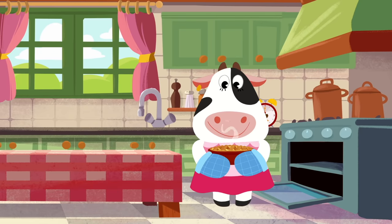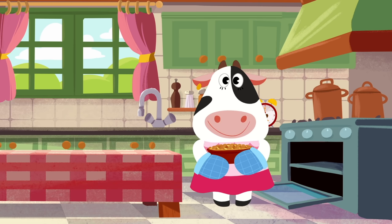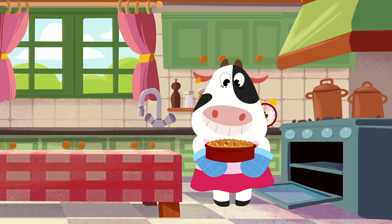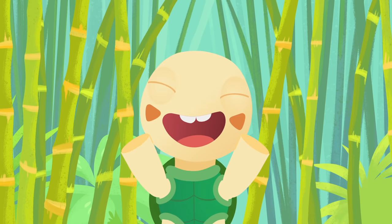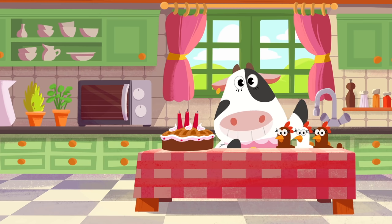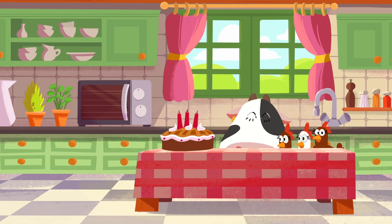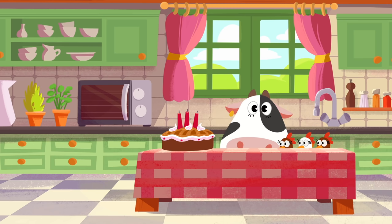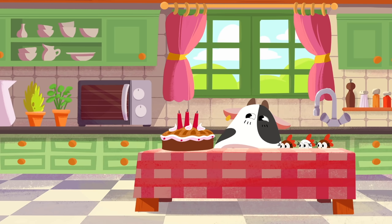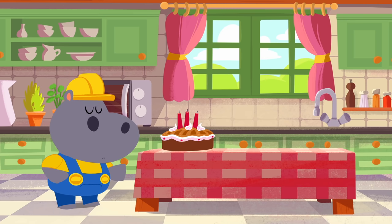Oh, something smells yummy! Wow, look at that pie! Hoopa sure is gonna love that! Hi, Moo! What are you doing? Oh, I get it. You want to surprise Hoopa. Okay, we'll be quiet so Hoopa's totally surprised when he comes in. Oh, shh, shh, there he is. Are you ready?